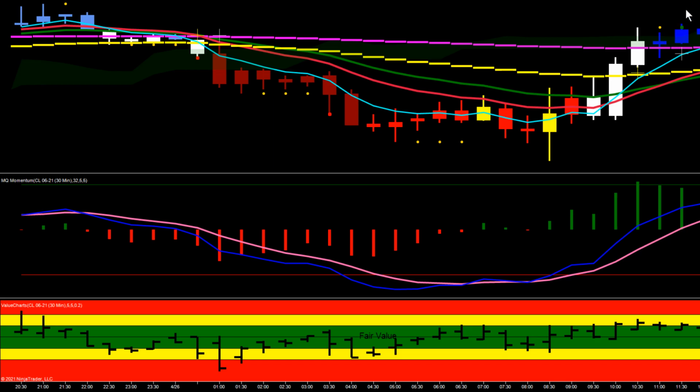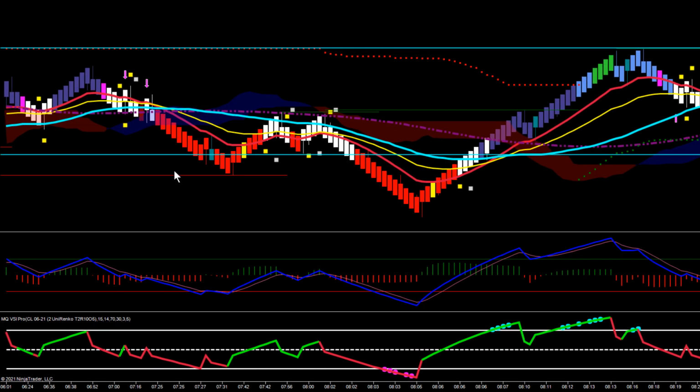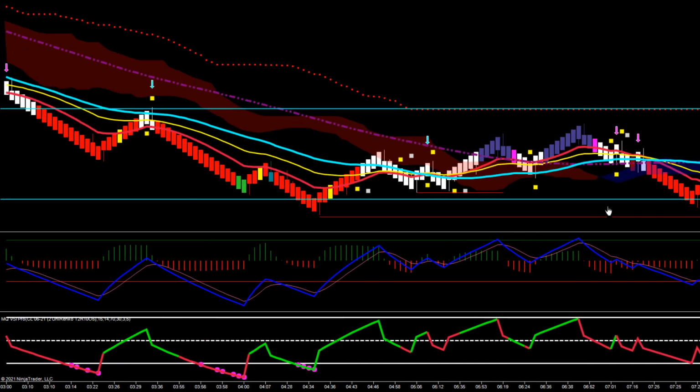You've actually triggered a 30-minute bull flag. We'll see if crude continues to run higher into the afternoon. But this one red finger reversed things, and crude made a pretty good climb off of that. This is what that looked like on our Renko chart. Gave us a couple trading opportunities off the Renko chart.